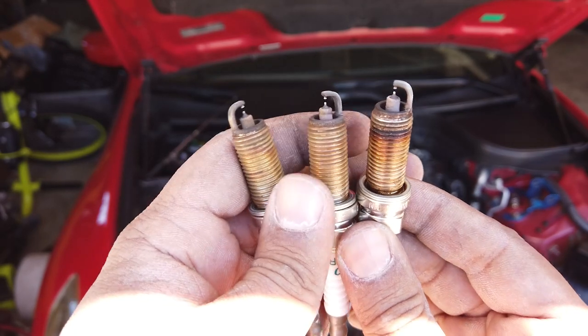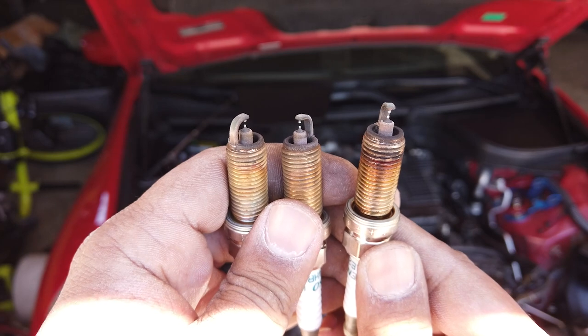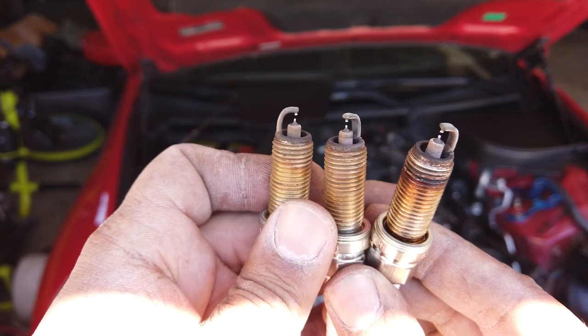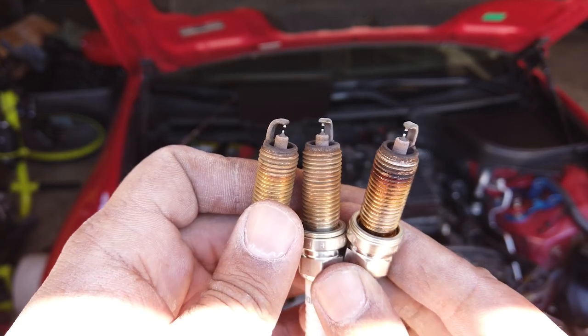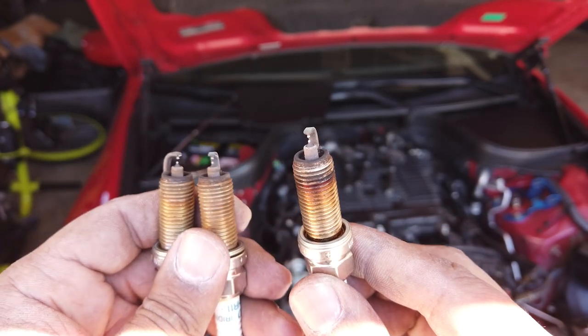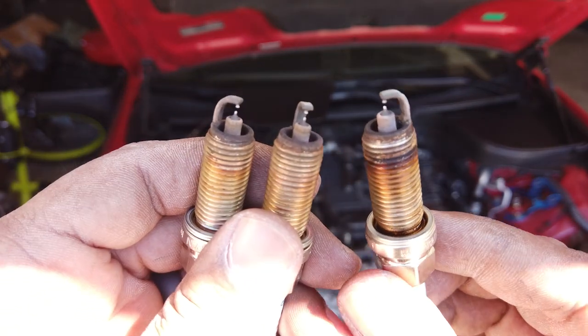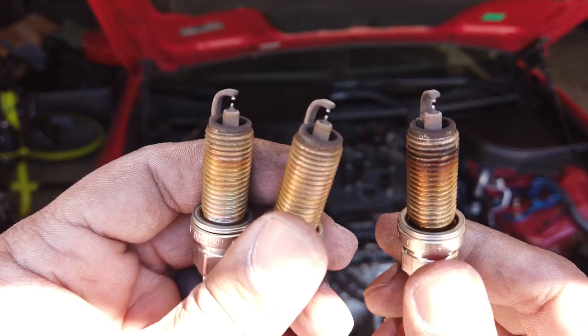Let's take a look at these. Ideally, what you want is a tan color on spark plugs. Now the car right now has 94,000 miles on the chassis. These are original plugs.